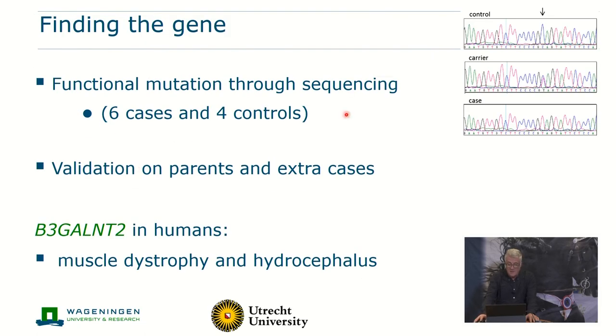And we looked at it a little bit further using sequencing, so looking base pair for base pair, in six cases and four controls. And then we figured out that there is a mutation where a C base pair is replaced by a T. So indeed, there is an error, a change, and that is causing this particular disease of hydrocephalus.